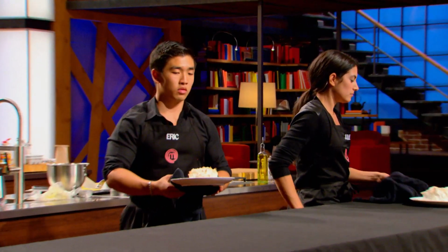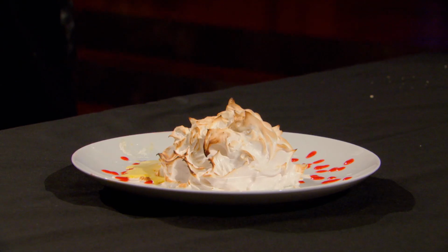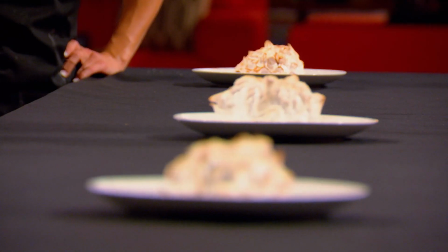Compared to the beginning, I definitely thought I was going home. Taking out my baked Alaska, I think I have a pretty good chance of winning this. I know inside this meringue, my ice cream is soft. Right now, I'm not hoping to be the best. I'm hoping somebody screwed up more than I did. Now the judges will taste each baked Alaska and decide which cooks stay and which cooks will leave the MasterChef Canada kitchen once and for all.